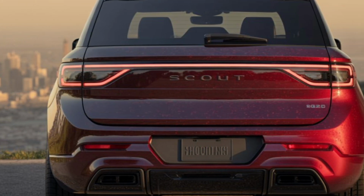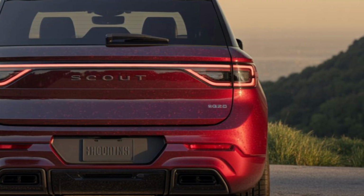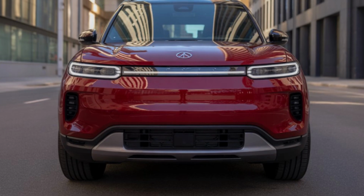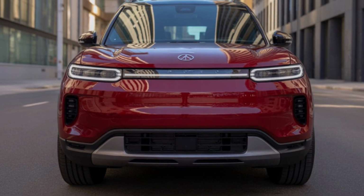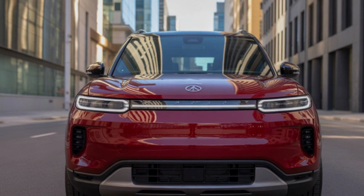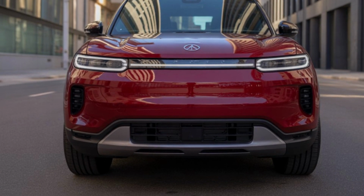What also sets the Scout Traveler apart is the emotional connection it creates. There's something deeply satisfying about driving a vehicle that feels purpose-built rather than market-built. You sense it in the way the body sits tall and honest, in the way the controls feel solid in your hands, and in how confidently it moves over any surface. This isn't an SUV trying to impress. It's one that earns respect through capability.